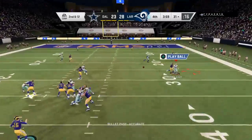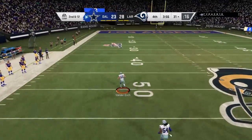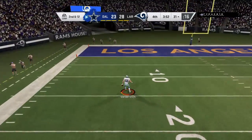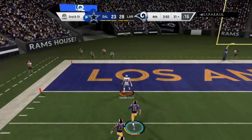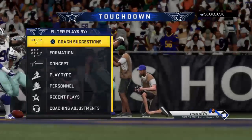Goff. And look at this. They get the turnover they needed. It's intercepted. Picked up by Leighton Vander Esch. The 20. 10. And he will score. Touchdown, Cowboys.